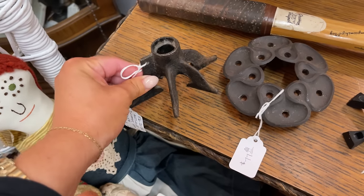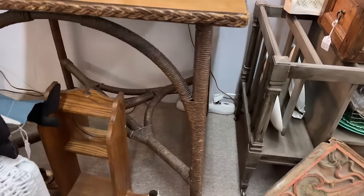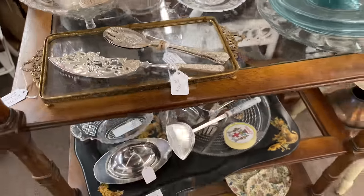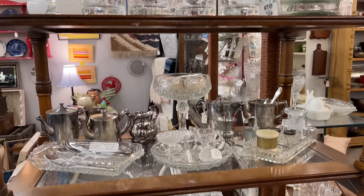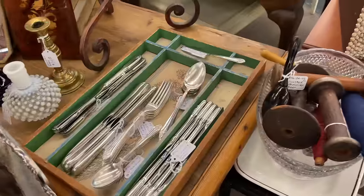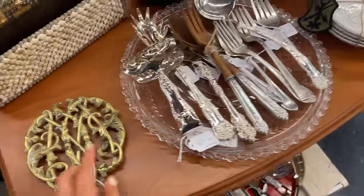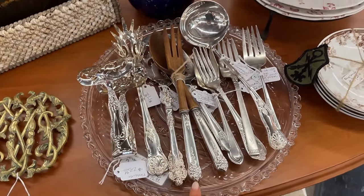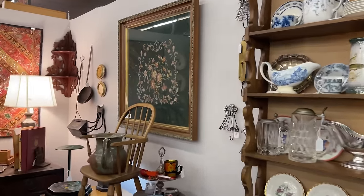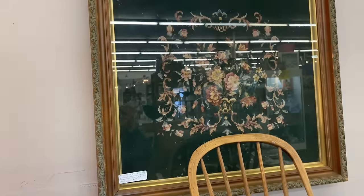26. I actually like this table too. This tray is gorgeous. This is stunning. A little trivet, and then look at all this silver plate, silverware. Ah, this booth is so good. I even love that needlepoint. That's so pretty. Let's see how much it is. It is $350. Actually, that's not that bad. It's really big.